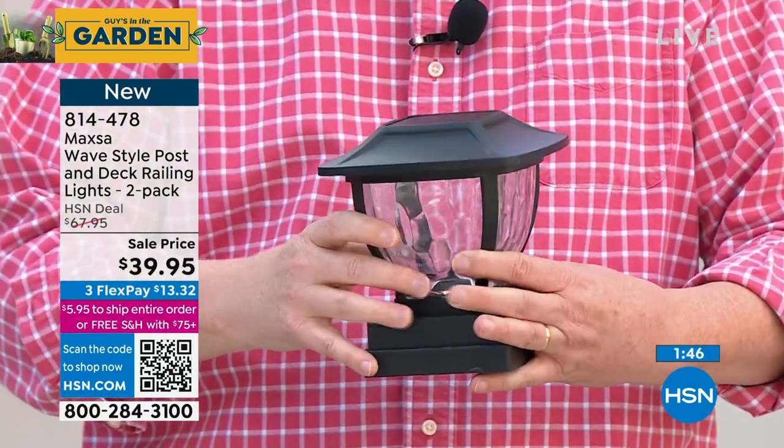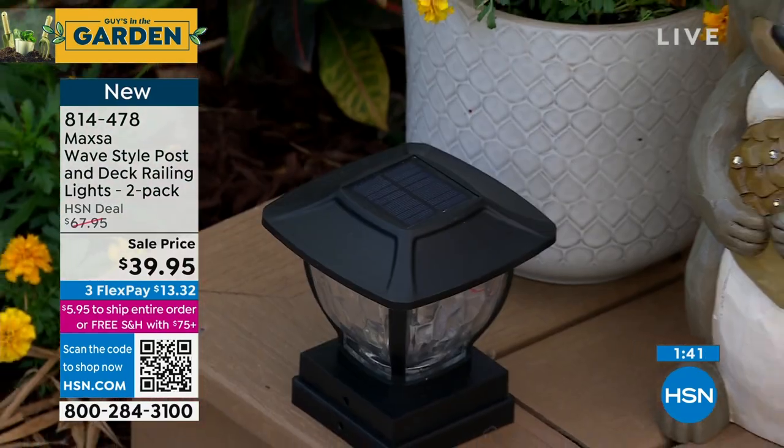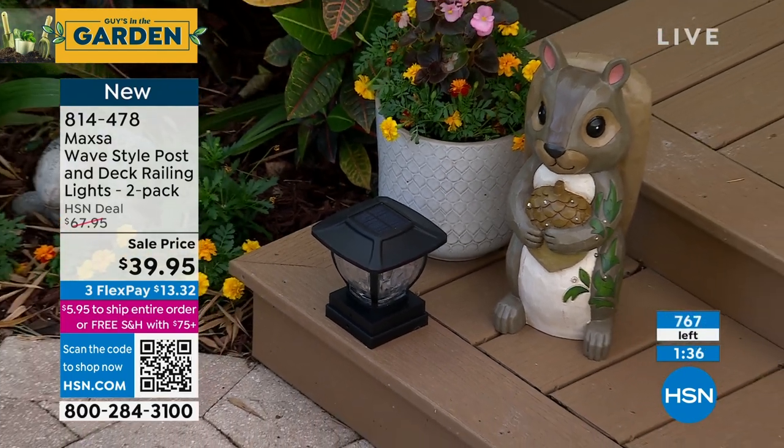And this is gonna live outside. It's gonna soak up that free electricity. And at night, beautiful light is gonna come out. It's gonna look gorgeous. Please know, these are high end, okay? I say that absolutely.